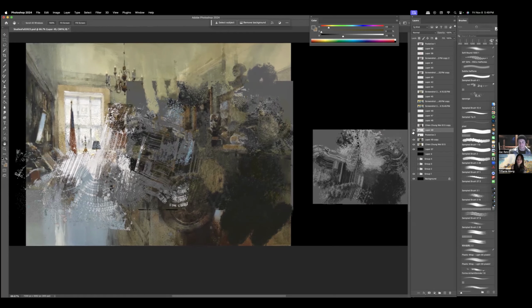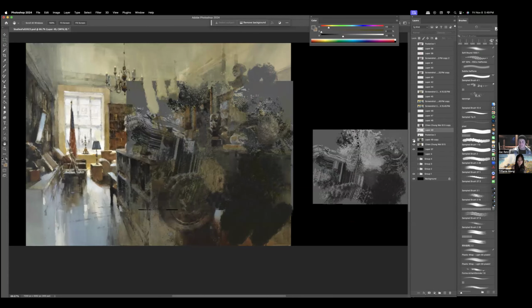Can you also clip mask it as well? Yeah. If you select the contents of the layer, you use a clipping mask, whatever is easier. Okay. That's really cool. That's a really cool way to kind of get out of your comfort zone.